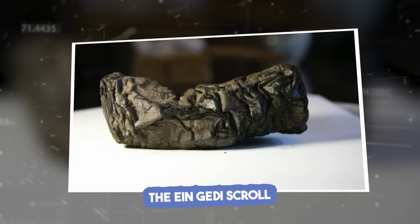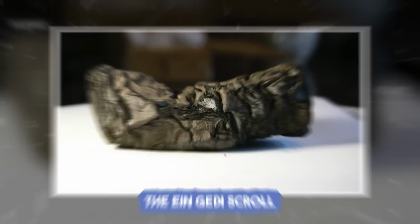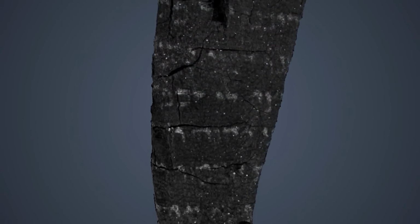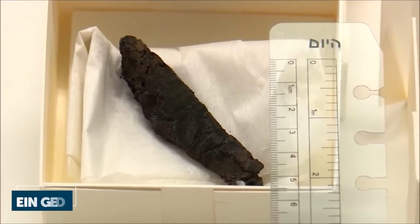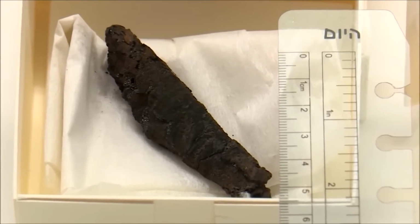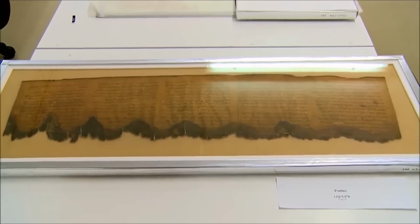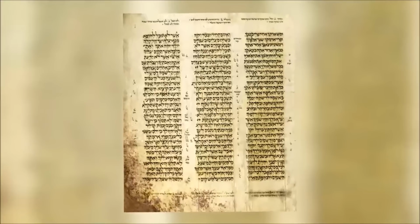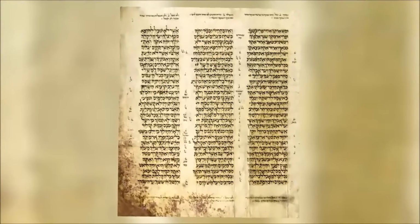The Ein-Gedi Scroll. The Ein-Gedi Scroll is an ancient Hebrew parchment found in 1970 at Ein-Gedi, Israel, and for decades, this ancient artifact has fascinated as well as confused historians and scholars. This ancient piece of writing was made from animal skin parchment, and it dates back approximately 1,500 years.